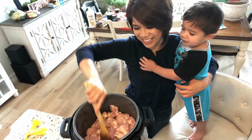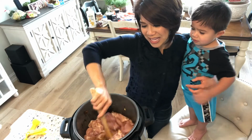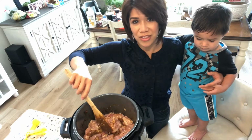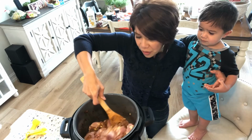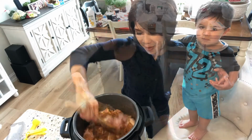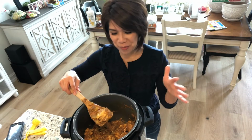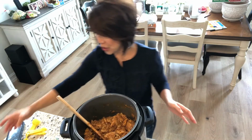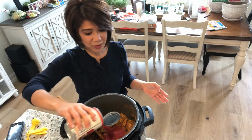So I am going to saute this directly in the pot. And all I want to do is get a good brown on the chicken. It doesn't have to be cooked all the way through because that's going to happen when the magic happens, when I seal the pot. We've had the chicken on saute for a few minutes now, and really you don't have to cook it all the way through. Like I said, you just want to make sure that the outside is no longer pink. And to this, you simply add your tomato sauce.